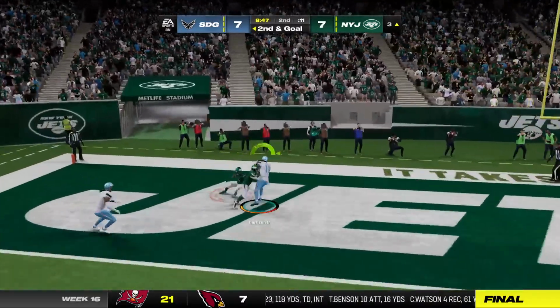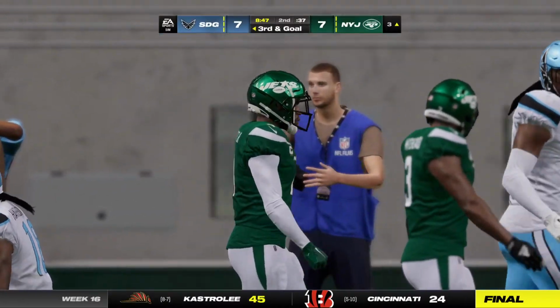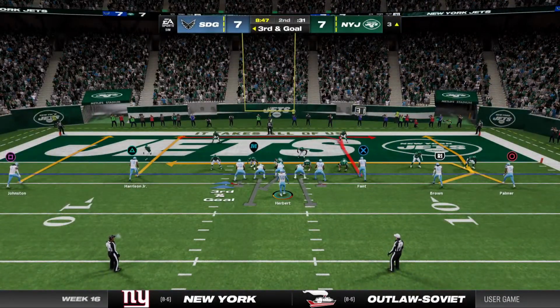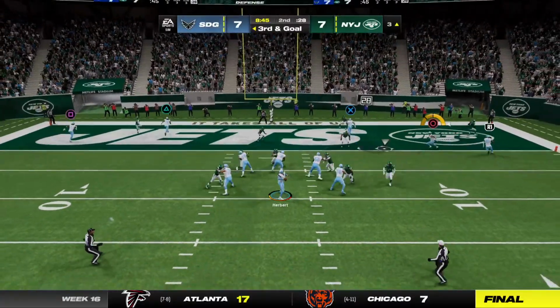Here's Herbert. To the end zone, but it's incomplete. That was a touchdown if he could have hung on. Instead, it was a well-timed collision to jar that one free. This Jet defense so far standing tall. They need another stop now, 3rd and goal.